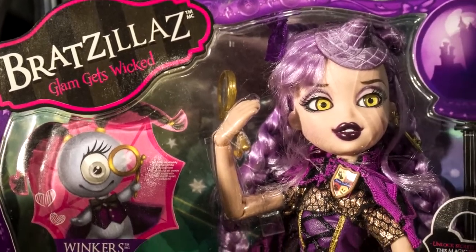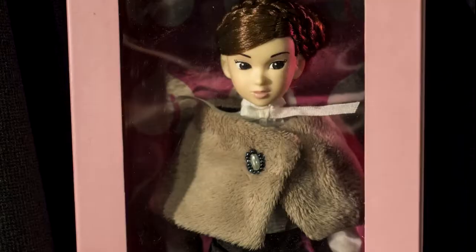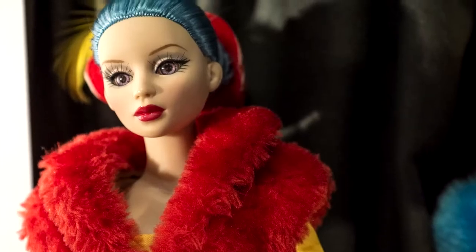Even classic stories like Red Riding Hood, Goldilocks, and Dr. Seuss have inspired fantasy fashion dolls. Brightly colored or dark and moody, these dolls reflect a story for every taste and person.